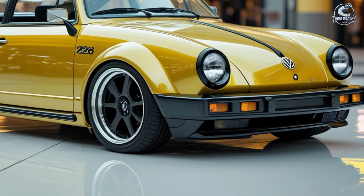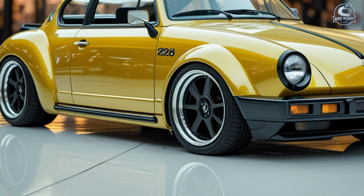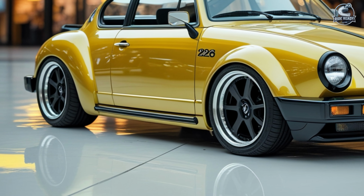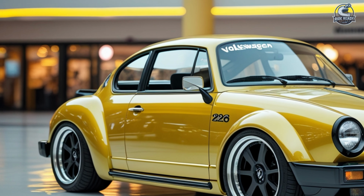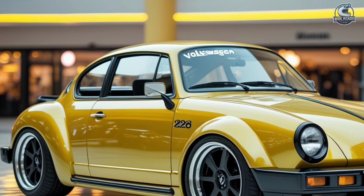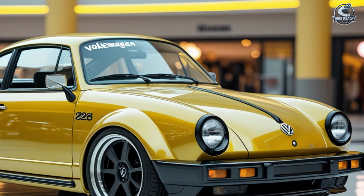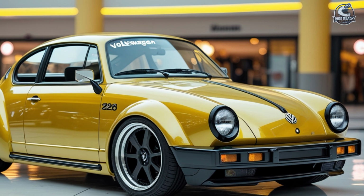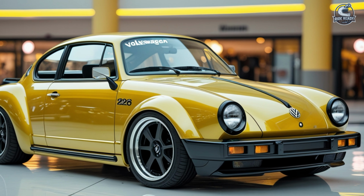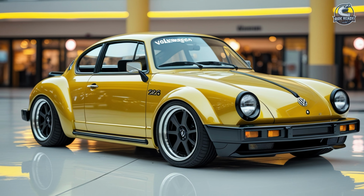Under the hood, the 2026 Karmann Ghia Vintage is all-electric. Volkswagen has equipped it with a rear-mounted motor producing around 250 horsepower, powered by a 77 kWh battery pack. It delivers an estimated range of over 300 miles on a single charge. This isn't just a cruiser for car shows. It's built for real-world driving. Smooth acceleration, silent operation, and responsive steering make it a joy on both city streets and open highways.